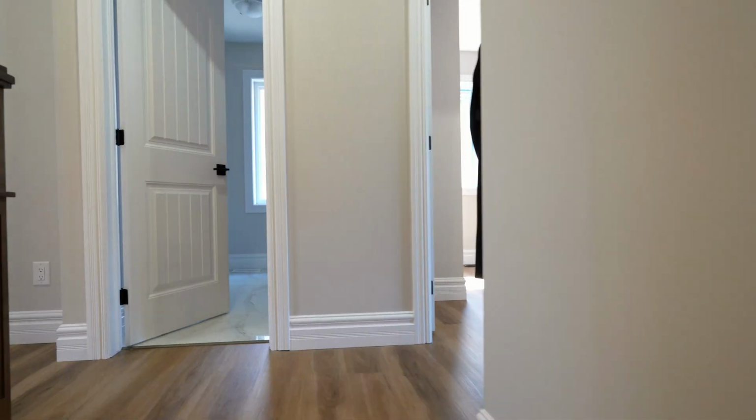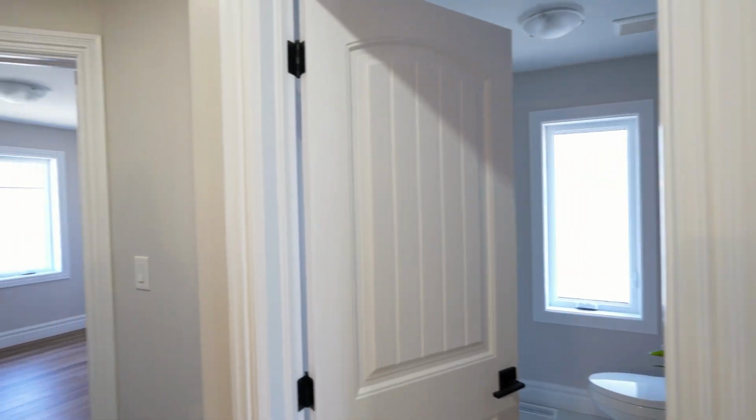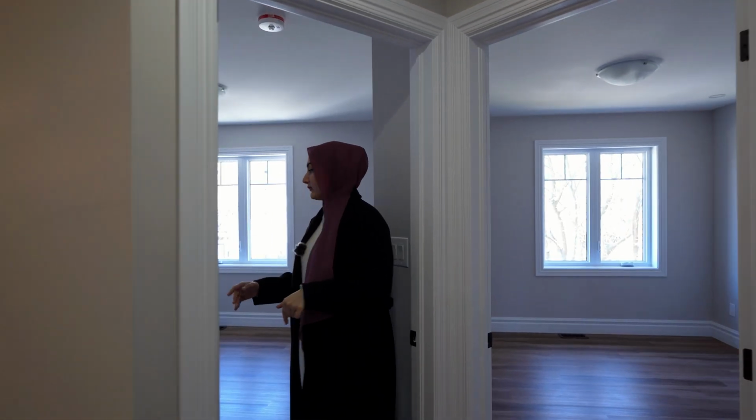So I have 1 full bedroom in the basement and the main floor. I thought this is a second upper unit, but it's not. So this is also included with the main floor that we've just seen. But there's even more bedrooms. We've seen a master bedroom on the main floor.